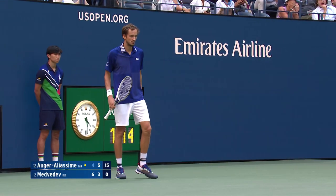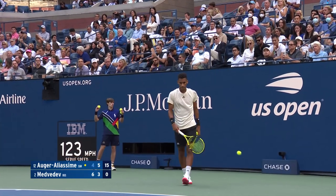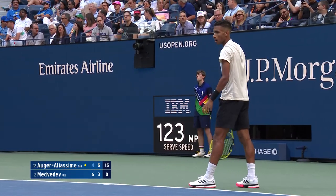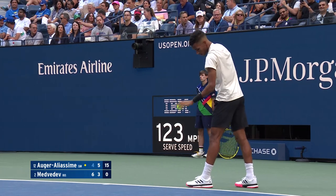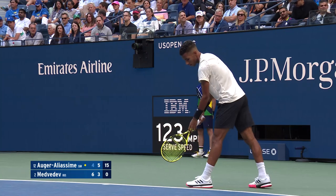15 love. He has come in this second set. He's only lost the point once, Ted. We talked earlier on about how careful you have to be coming in. It's got to be off the right ball. He's picked his moments well.